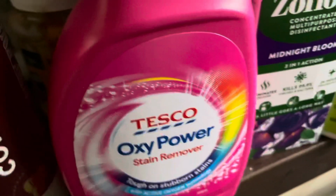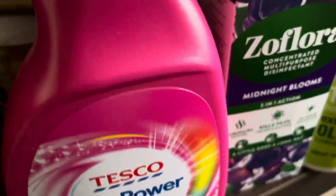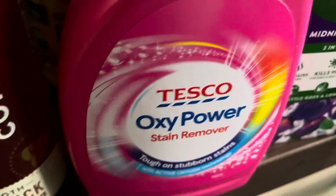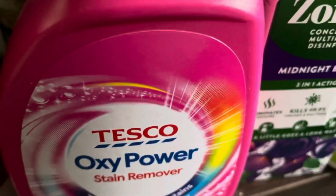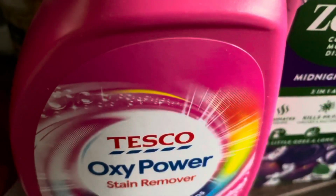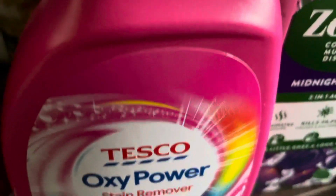So I was trying to get the Tesco's own version of Vanish, and all they had was the white one for whites. I don't have many whites, and I do have two lots of stain removers that are meant for white clothes. So I didn't want to get Vanish because it only had 50p off, and I only get Vanish when it's got at least £1.50 off. And I know that's not a lot of money, but over the year it's a saving, and I try to save on stuff where possible.